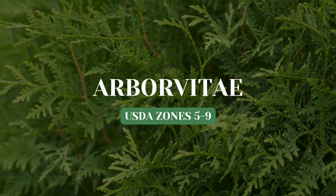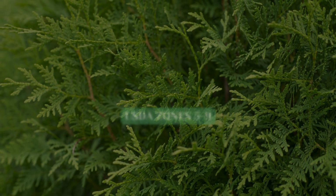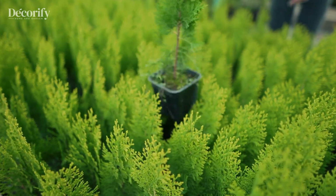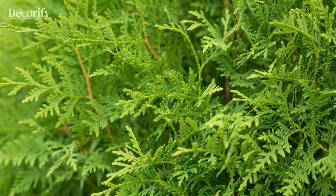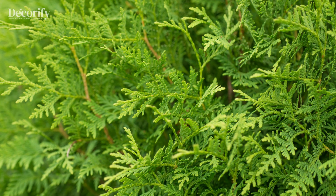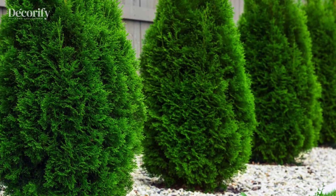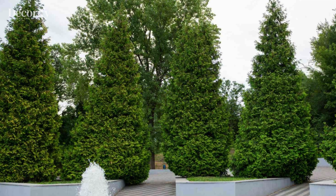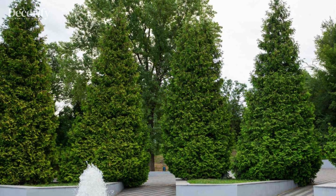If you're looking for a classic evergreen that grows like a rocket, meet Thuja Green Giant. This tall, pyramidal tree is a favorite for privacy hedges, and for good reason. It can grow up to 3 feet per year. It thrives in zones 5 to 9, and once mature, it can reach heights of 20 to 40 feet. But don't worry, it can also be pruned to your desired size.